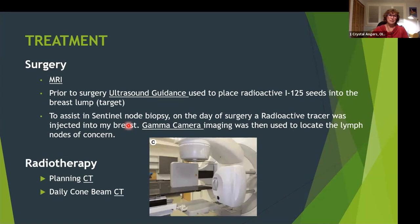Imaging was also prevalent in the treatment leg of my journey. As I mentioned earlier, an MRI was performed prior to surgery to ensure that Cecilia had shrunk sufficiently to permit surgical removal. Then, just days prior to surgery, ultrasound was used to guide the placement of radioactive seeds into the lump in my breast. These seeds were an important aid in helping the surgeon locate the lump on day of surgery.